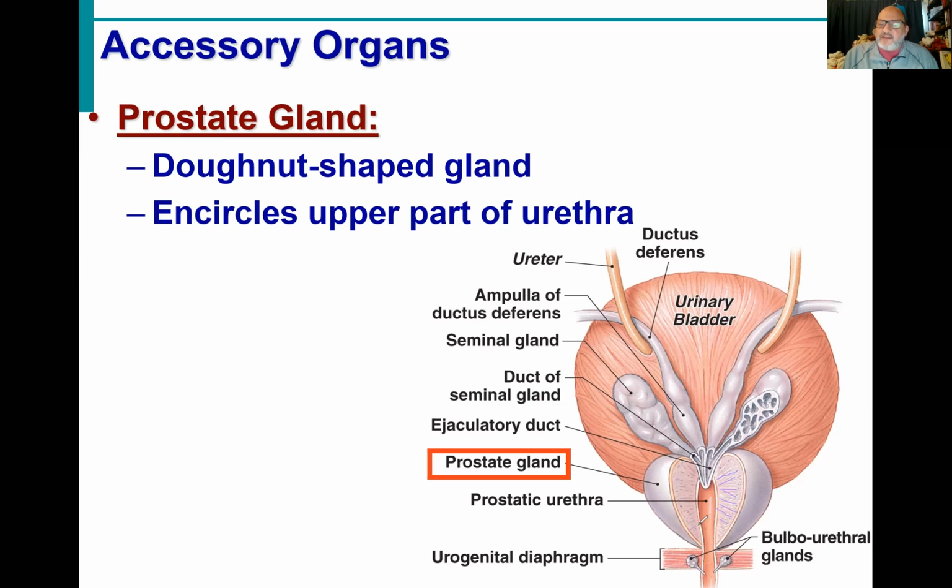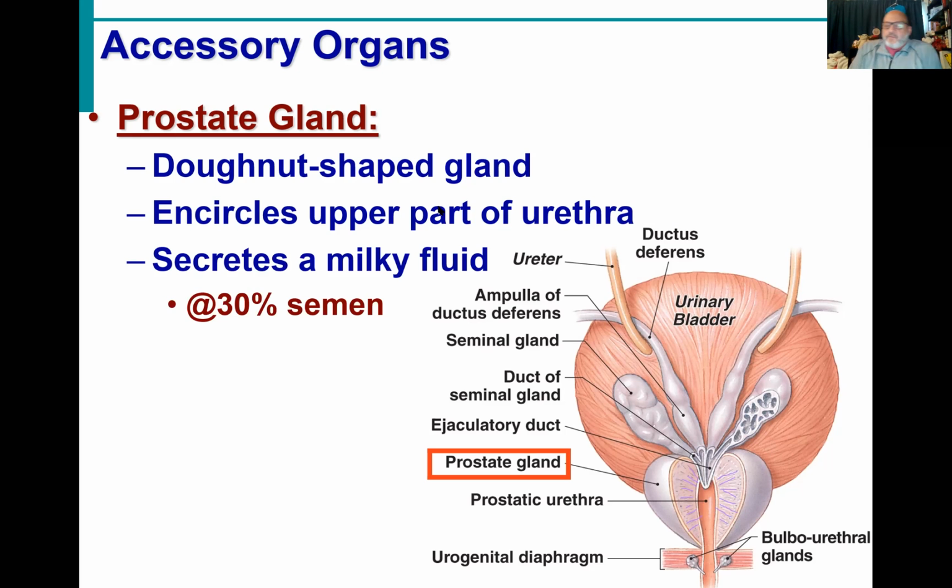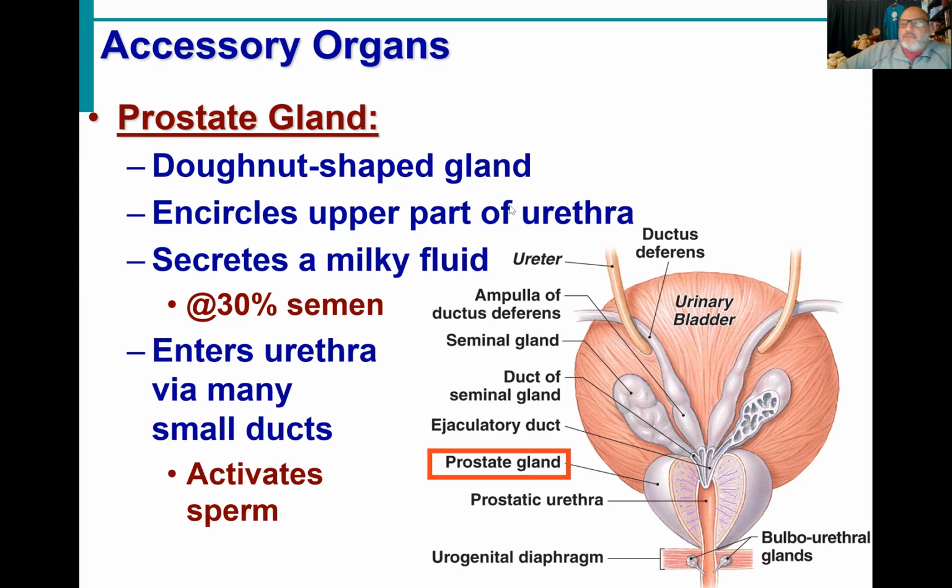That's because these thin lines are dozens and dozens of small ducts that release their secretion into the urethra. So there isn't just one duct out of this prostate gland. There are dozens of them that feed out of it. And that's why it gets a very striped appearance to it. It produces a little less than 30% of the semen and produces a very milky white type of secretion. Again, dozens of different chemicals are in this, and the majority of them are really about activating and capacitating that sperm, turning on the swimming motion and getting the head ready to fertilize that egg.